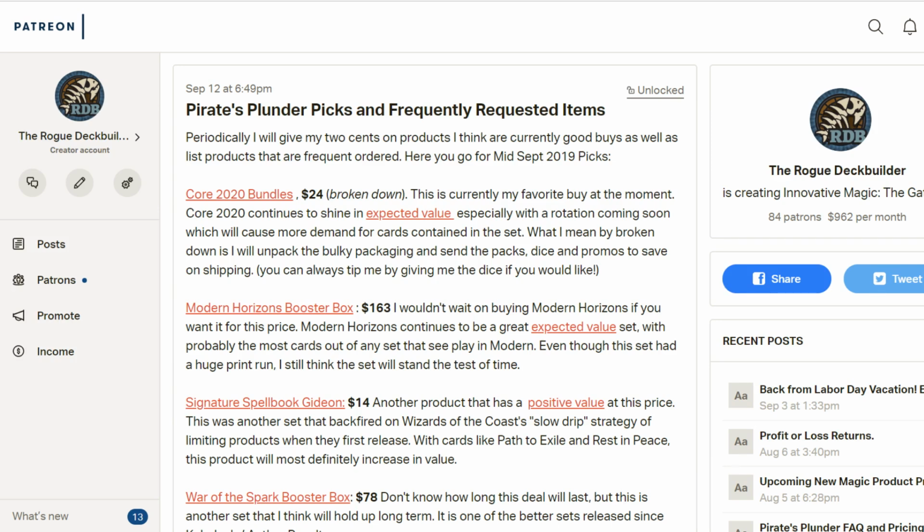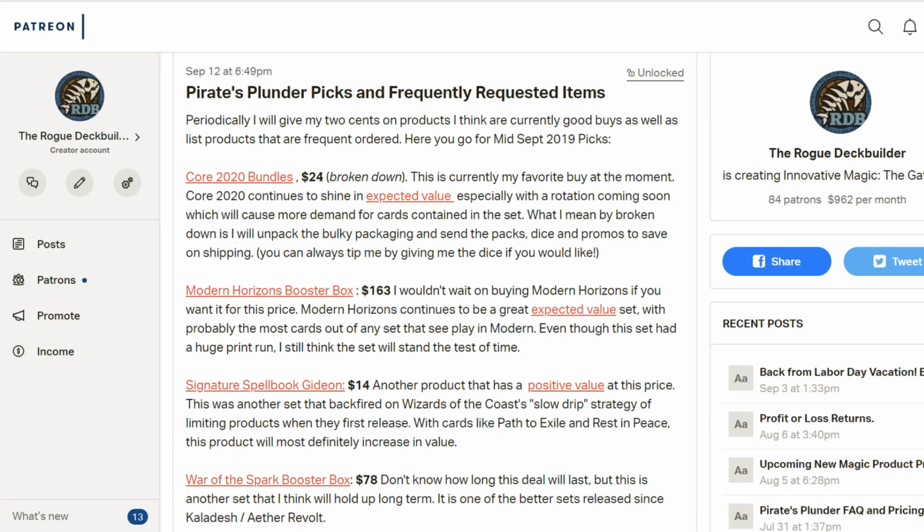So anyway, without further ado, let's get to my picks that I am personally buying, as well as what I think are good deals right now at the Pirates Plunder price. First of all, my favorite product to buy right now is the Core 2020 bundles, and let me explain why. It's $24 for a bundle, and I suggest you have me break them down. We don't mind breaking them down because we actually use the boxes quite often.